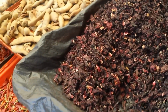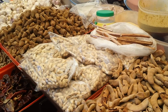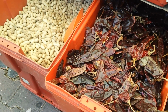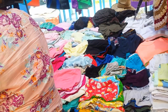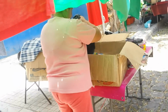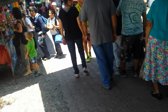Here's more jamaica, closer up. And these are seed pods. And the Mexican sugar. And hot peppers. More closed. And a man selling coffee beans there just went by. And they have good Veracruz coffee and from other parts of Mexico as well.